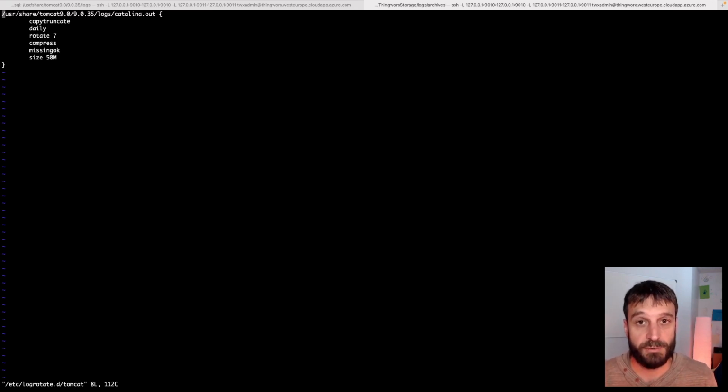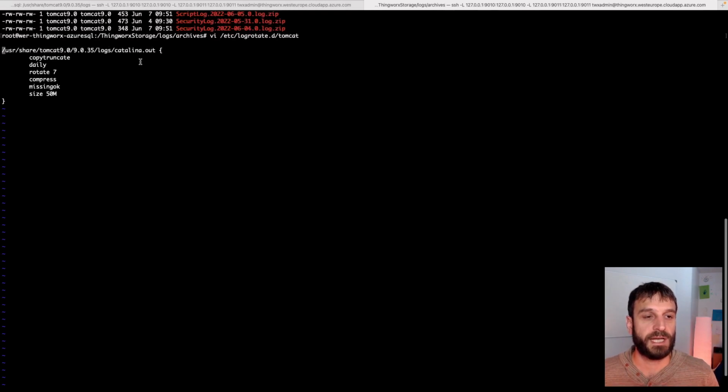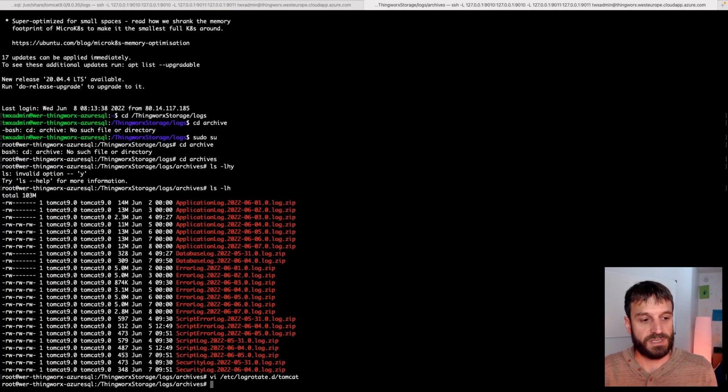So here I've just created this logrotate Tomcat file, and you can see I'm pointing specifically to this file, Catalina out, and I said copyTruncate. This is going to copy the file to roll it over, and then truncate the existing file, so that Tomcat, while it's running, is essentially just going to continue working with the same open file handlers. Do this daily, rotate and keep 7 days, compress the file while you're doing it. If the file is not there, it's not a big deal. Size 50 megabytes, and let's just have a look at some of the results of all those efforts, because I think I'm already late for my meeting.